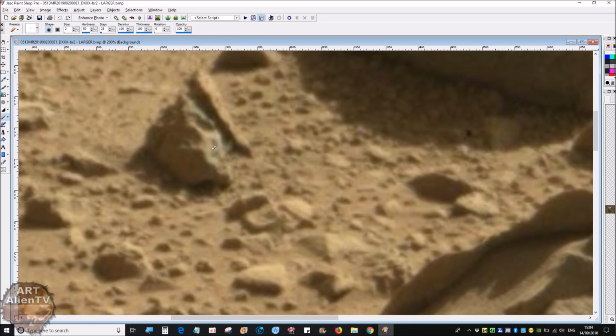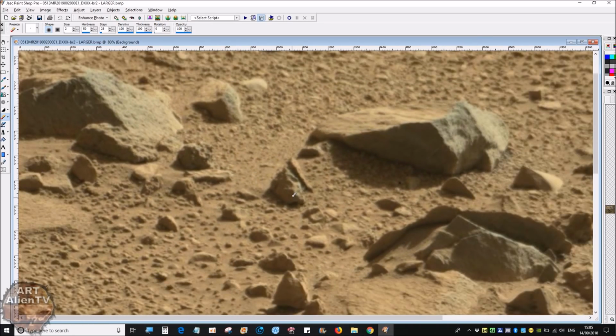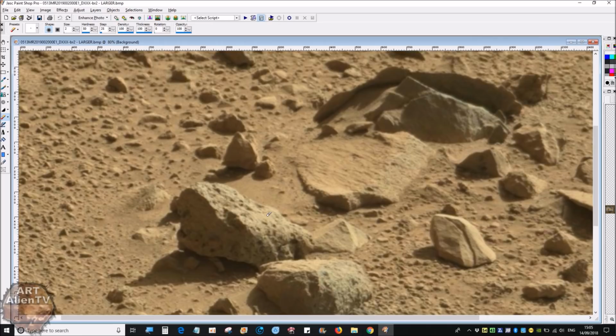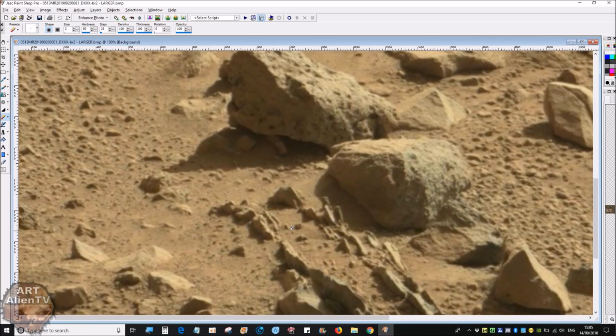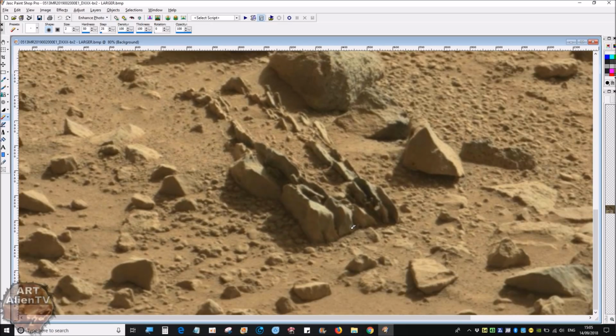There's also something here. This looks like another one with a nose here, the mouth. I haven't even enhanced this yet. I'll do a little clip of this actually. Really distorted. This may be part of a statue, don't know. And there's also other things in this image that look interesting. This kind of row of rocks here that's a bit weird. Some of you might have some other ideas about some of these things here.